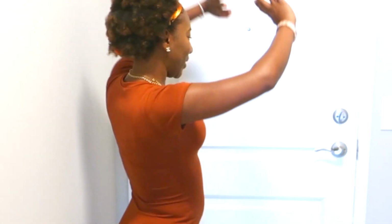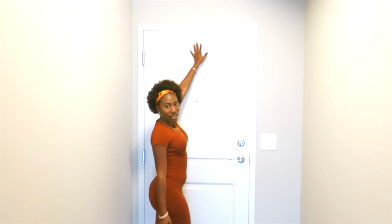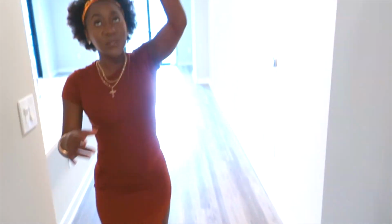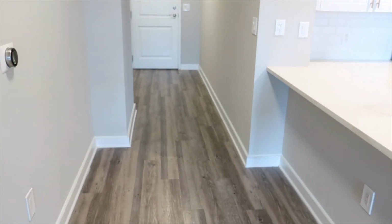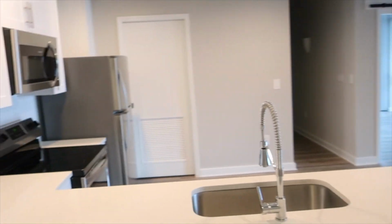First walk in, we just have the door. So this is where all my guests will gain entry tonight. Then you got this hallway, like so, and then it's exposed heights. And once you walk into the hall, to the left is the kitchen.